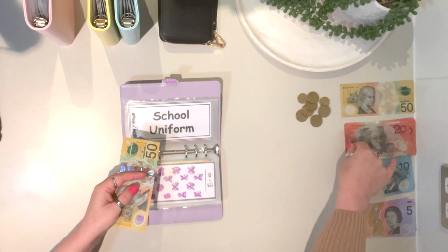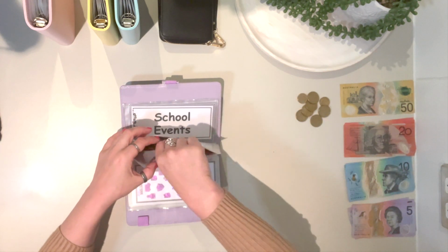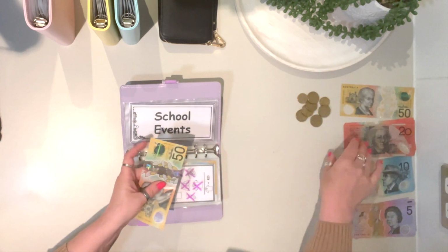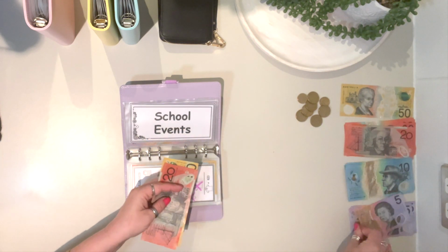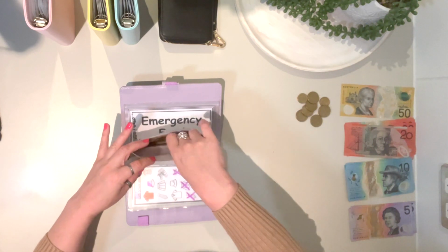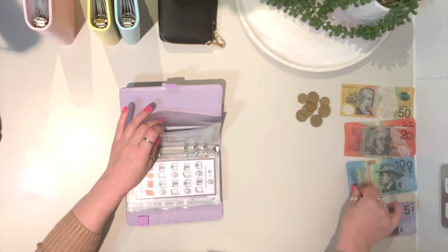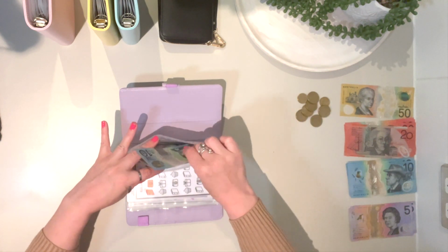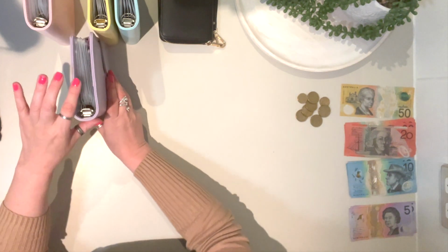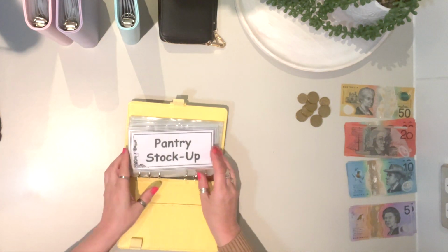So in school uniform, I'm going to go straight in with $70. And school events, I'm going to go straight in with $75. And again, I'll go through why I'm putting two large amounts in these when obviously it's not my priority folder. And as always, the emergency fund, we're going to tick off another box by putting in $10. Then going on to the yellow folder, so it will all make sense shortly.